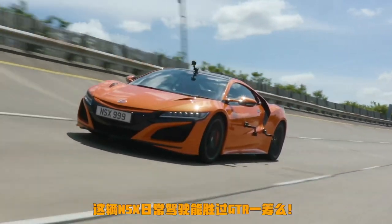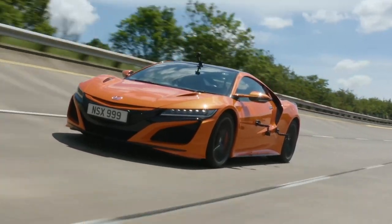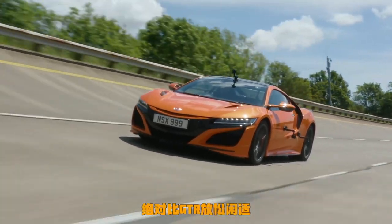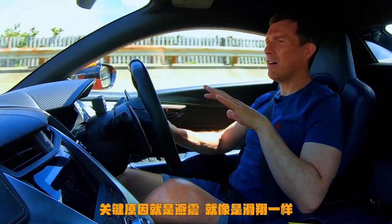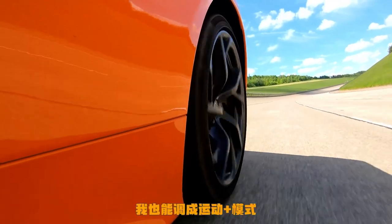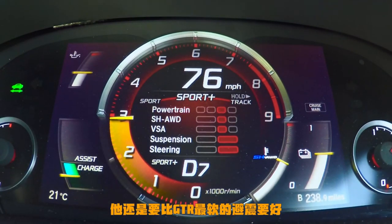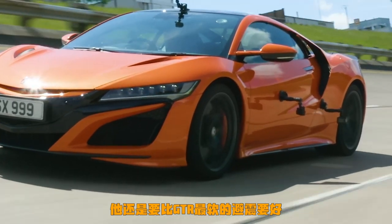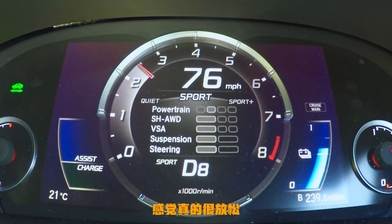Is this NSX better as a daily than the GTR? Well, I'll tell you what, on the motorway, it's definitely more relaxing. But the key thing is the suspension. It's just glidy. I've got the car in sport mode, so it's got its suspension in the softest setting. Actually, I could put it into Sport Plus where it stiffens up. It's still not as bouncy as the GTR in its comfiest setting, but I'm going to go back into the softer setting, and it is just relaxing.